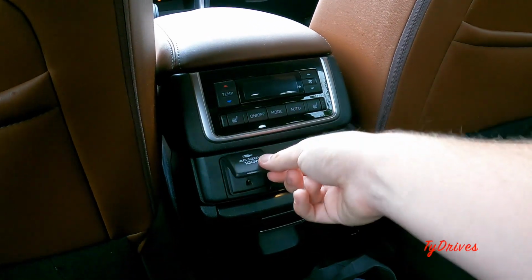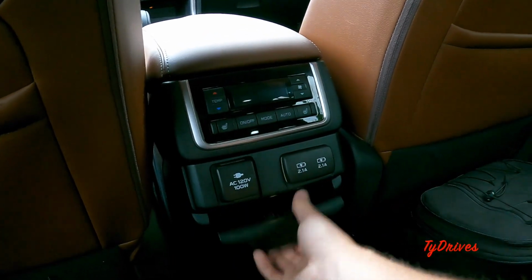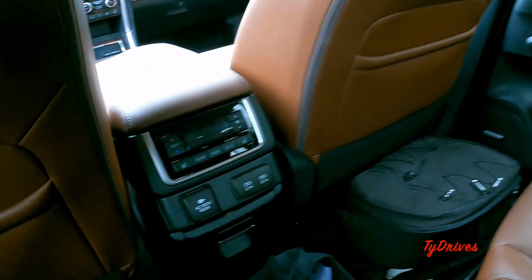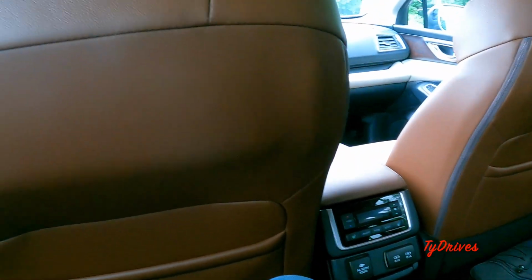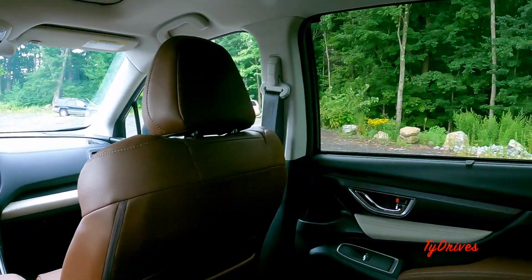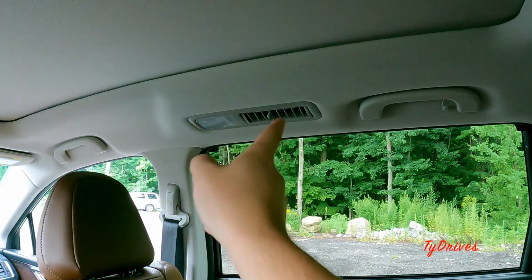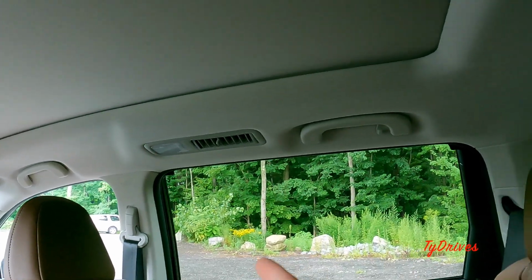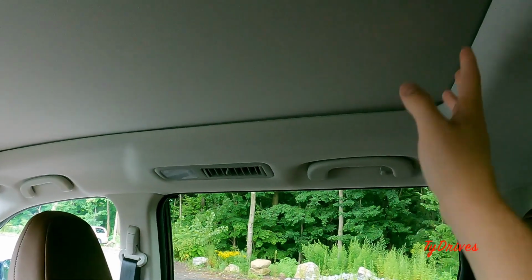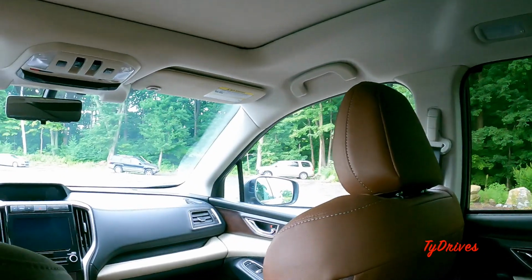Nice plug back here to plug in and charge your devices. Also some USB plugins as well. We can fold this down into more cup holders. Very comfortable seats here too. I have to say, the recent Subaru seats are just very, very comfortable. We have lighting up here, air vents, and also lighting and air vents over here, as well as the grab handle, and a pretty large panoramic sunroof. We'll open it up once we get up front, and it continues very nicely. You see it almost to the rear of the rear door.